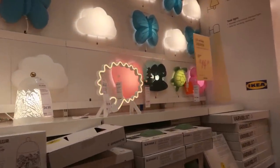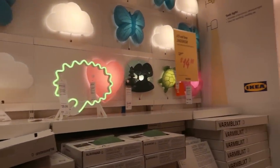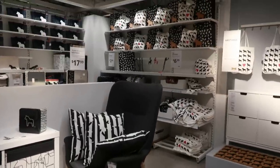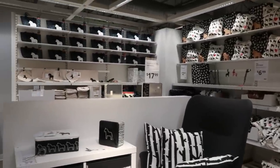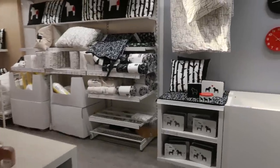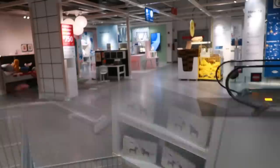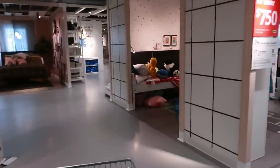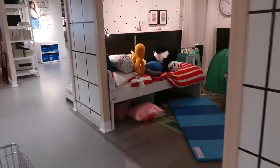The butterflies. It's all the cute little lights for the kids' rooms. This area over here, everything had these little horses on it. You see that horse picture right there? Everything over there had that little detail on it. I don't know what that's about, but it was horses on everything. The pillows and everything. So as you can see, I'm just roaming around. Ain't that crazy? IKEA with nobody else in there.